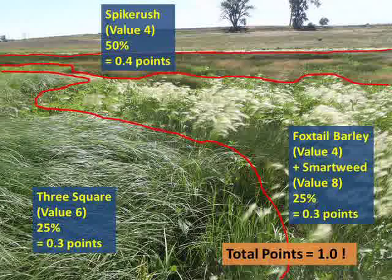So here's an example of maybe how to look at your wetland basin and score it. I saw a few distinct areas in this wetland basin. Over here we have a lot of 3 square. It covers about 25% of the wetland basin. 3 square is a food value of 6 based on the last page of the scorecard. And 25% of a value 6 plant would get 0.3 points.